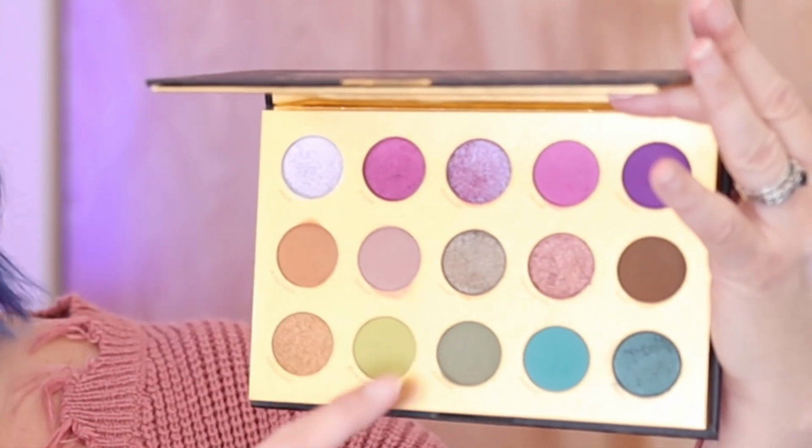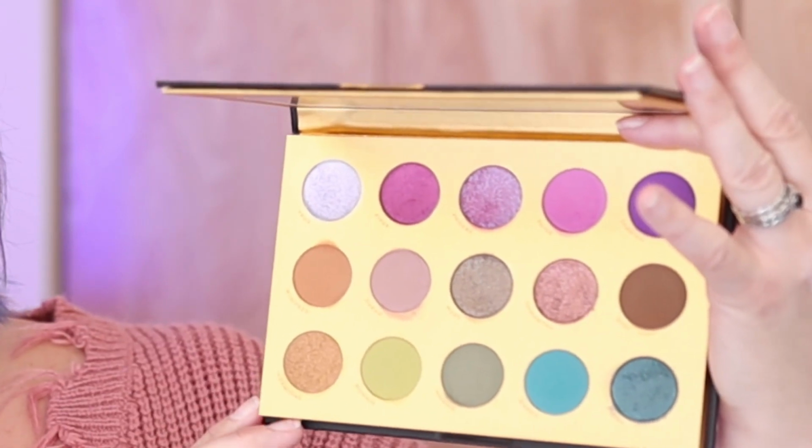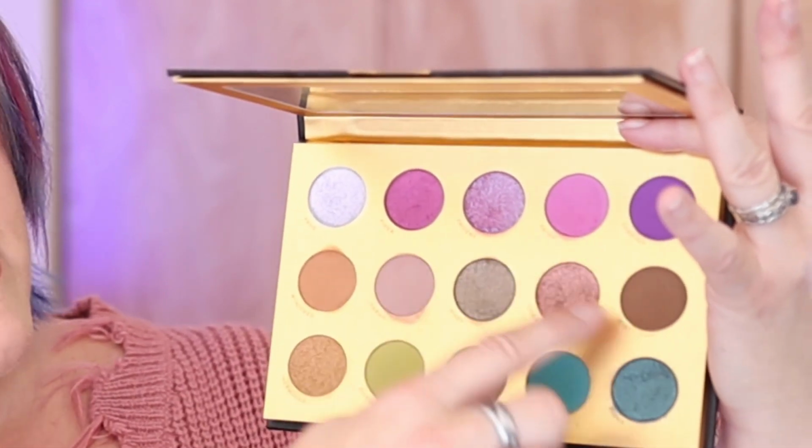Like, I look at this corner right here and I'm like, that would make a beautiful eye look. I think I need to dig into this palette again. These would make a beautiful eye look. Yeah, I definitely need to dig into this palette again. I'm really excited to be doing this video because it reminds me that there are so many fall palettes that I have in my collection that I need to pull out and start playing with again. But love this palette. Great fall, colorful fall color story.